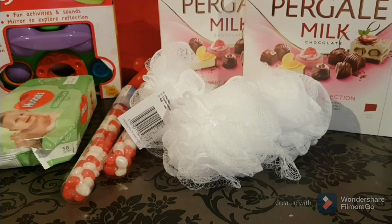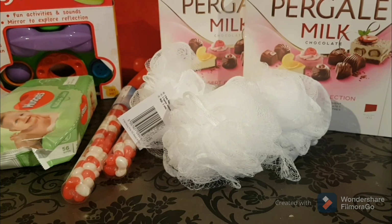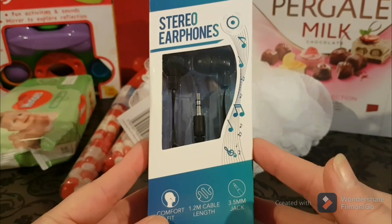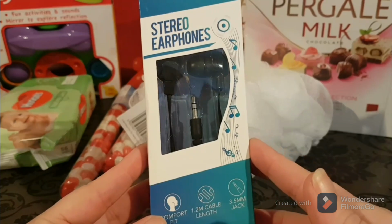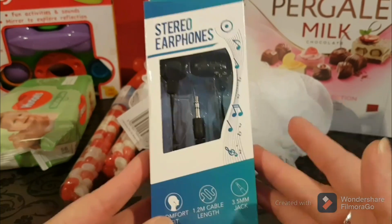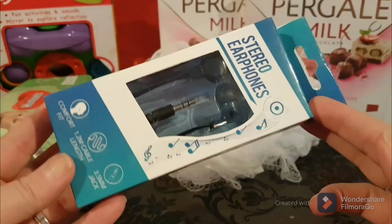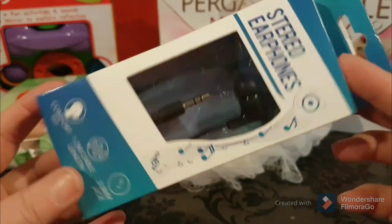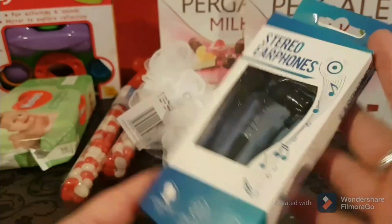Okay, another couple of items we have inside the bag are headphones. I never am without a pair of headphones. I listen to music, Netflix, and other streaming services all the time. So I love having spare pairs of headphones. These are only £1. They're in black, matches my phone.